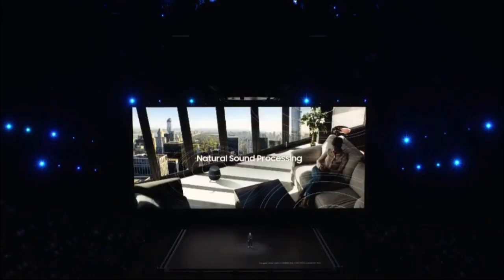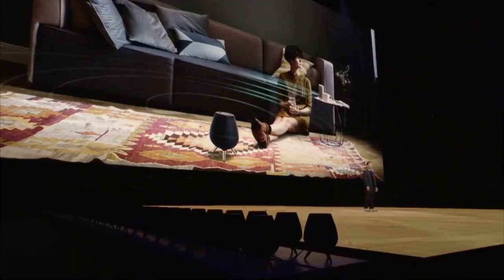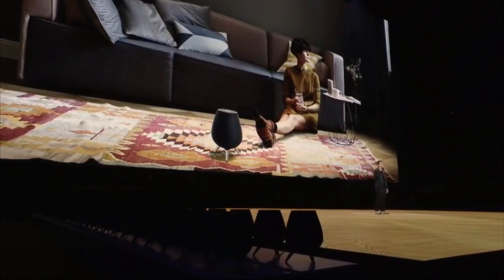We've also integrated Harman sound steer technologies, which detects your location and optimize sound based on where you are in the room. Just say, "Hi, Bixby, sound steer," and the music is directed right at you.